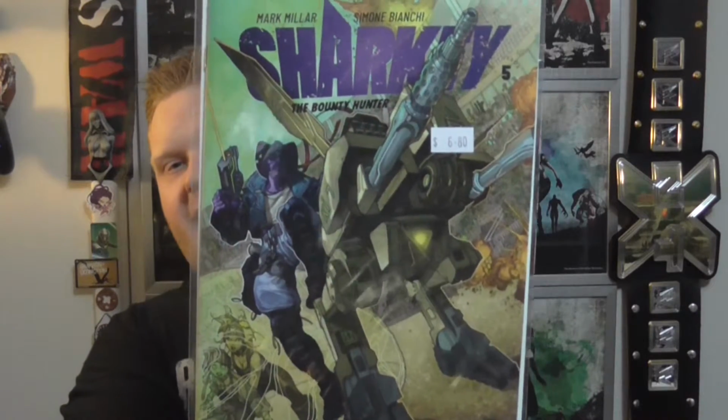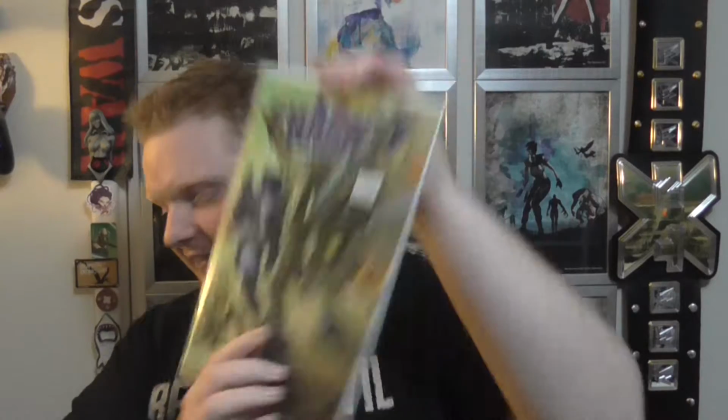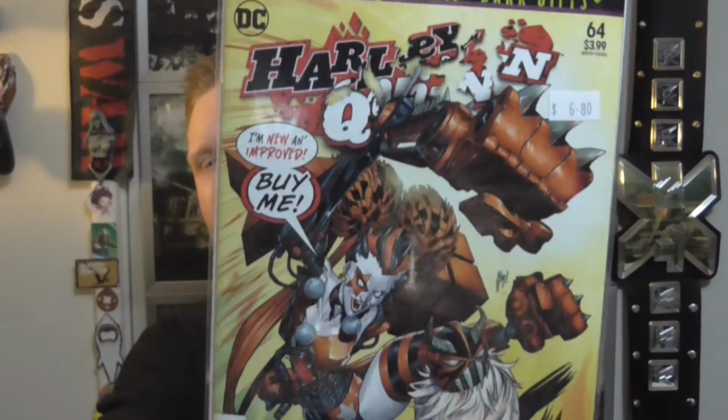Oh, nice. I almost forgot about this comic. Issue 5 of Sharky the Bounty Hunter. This I recommend. Still going strong. Issue 64 of Harley Quinn. That looks really sick. Like always, I forget, because it's so long until the next issue comes out. It's really bad when you can't remember a comic, it shows that you're just not that interested. But, I mean, issue 64, I might as well keep going. I've got a bit of a record now.